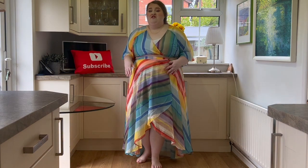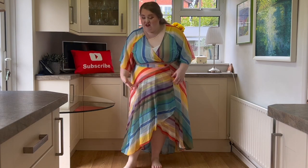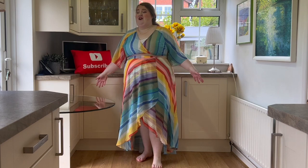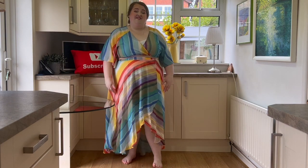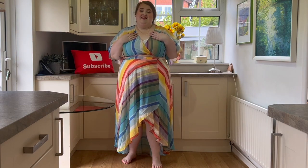I did dress this down with some sandals, but I feel like you could wear some heels or some bedazzled sandals with a clutch and wear it to something like a wedding, a christening, a big event, and you'd fit right in. So it's actually quite versatile, in my humble opinion. I absolutely love this dress, guys. If you want a statement dress, I think this is one to give a go.